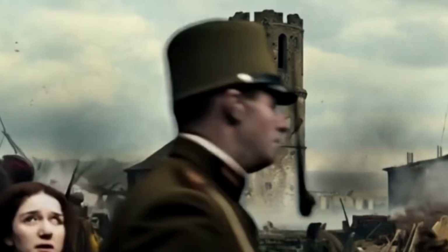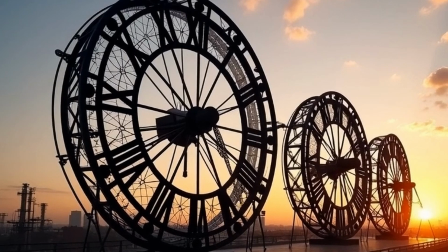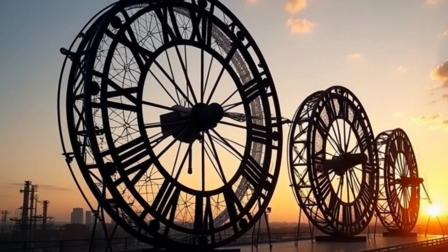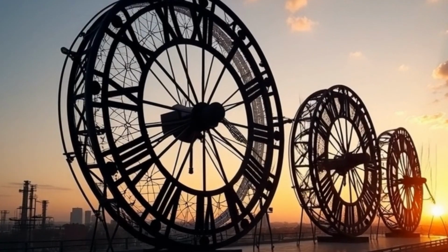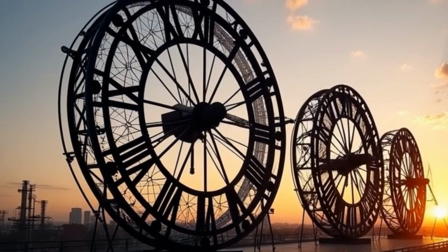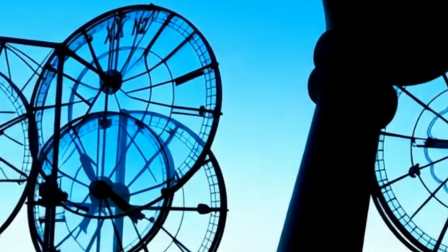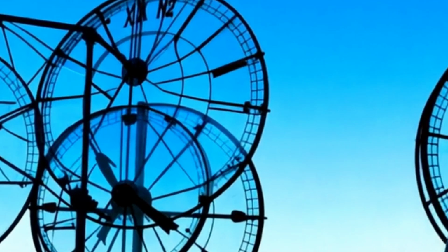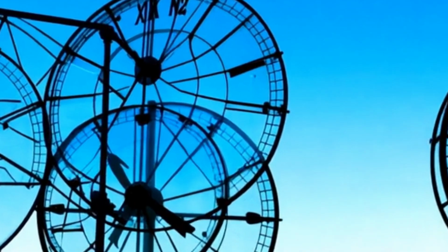Each of the 4 clock faces spans nearly 7 meters, vast canvases of time painted in iron and glass. The minute hands alone stretch 4 meters long, sweeping through the sky like celestial arms. And yet, despite their size, they move with quiet grace, never more than a second off.